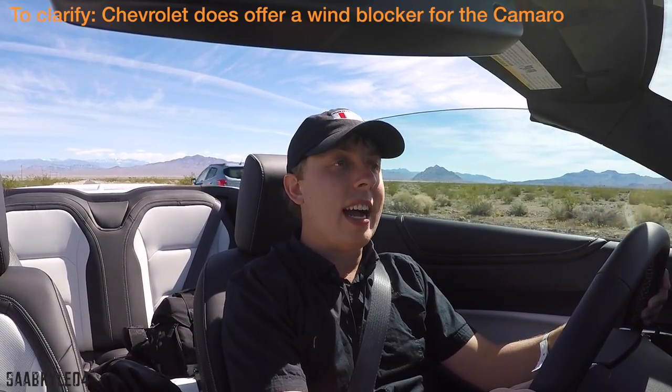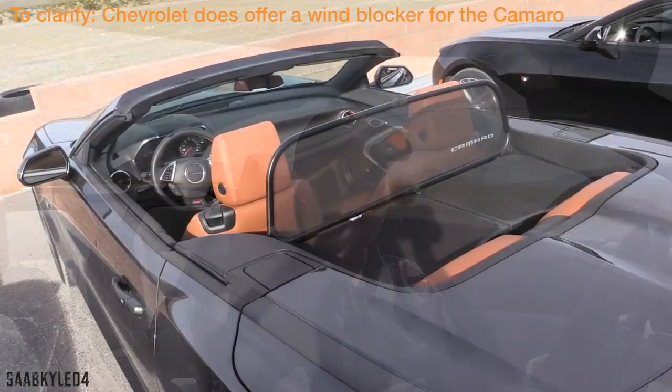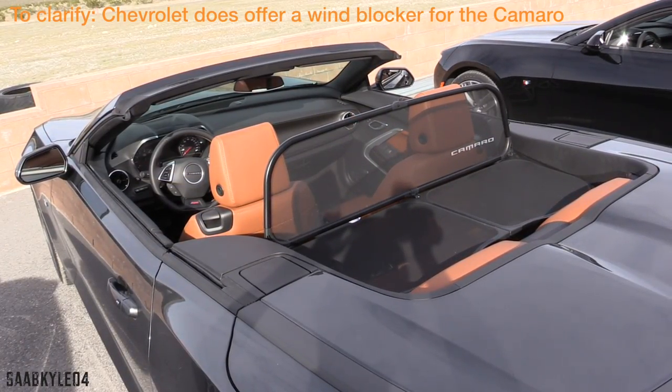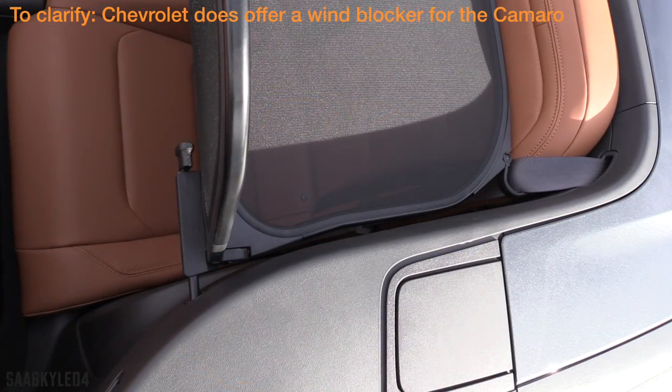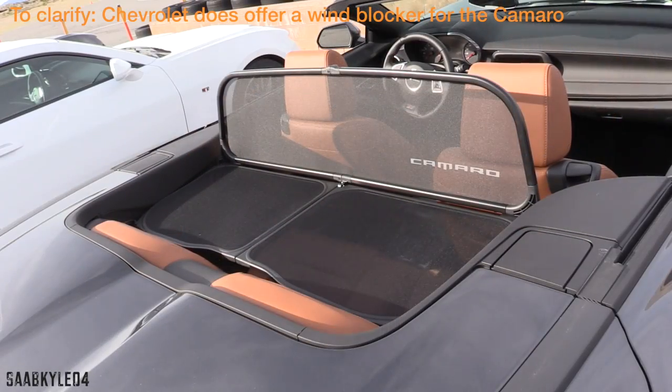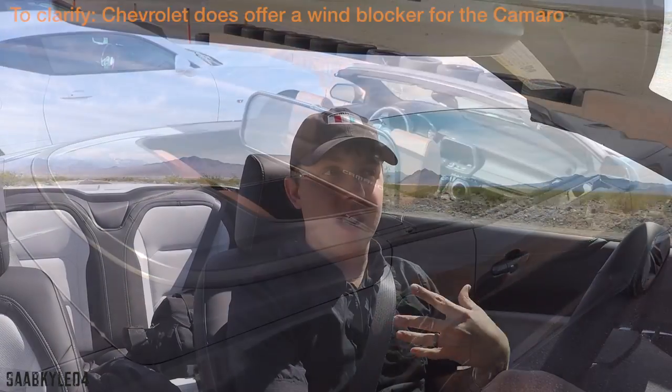One thing that would be really nice to have, I'm not sure if Camaro ever has or will offer, is a wind blocker that goes over the rear seats right here. I know the Buick Cascada Premium that I uploaded recently has the option of one. A lot of premium convertibles have it.